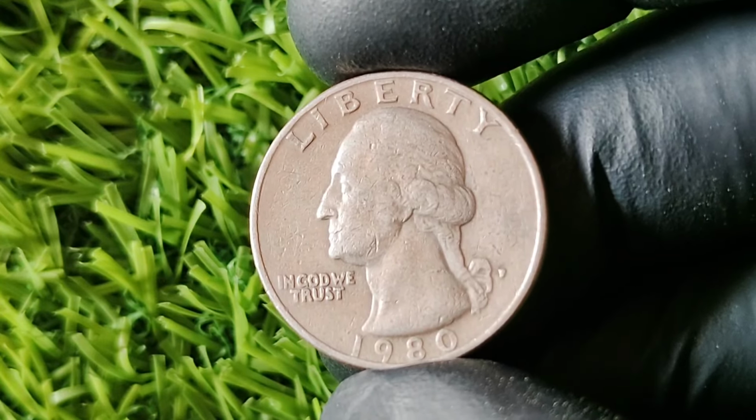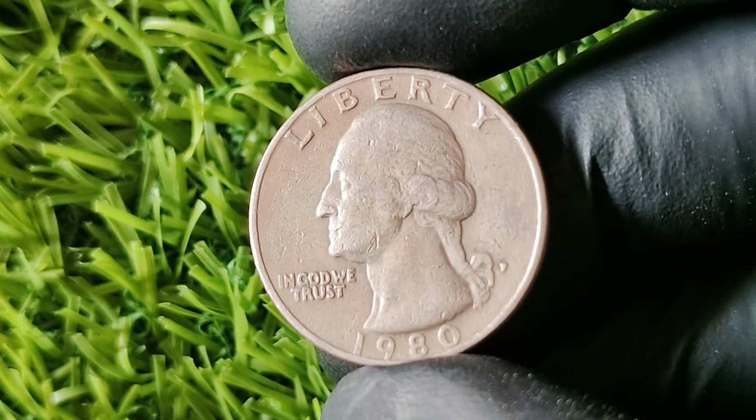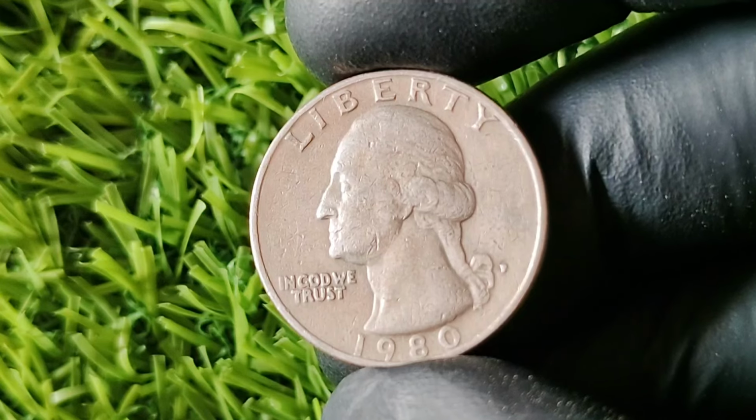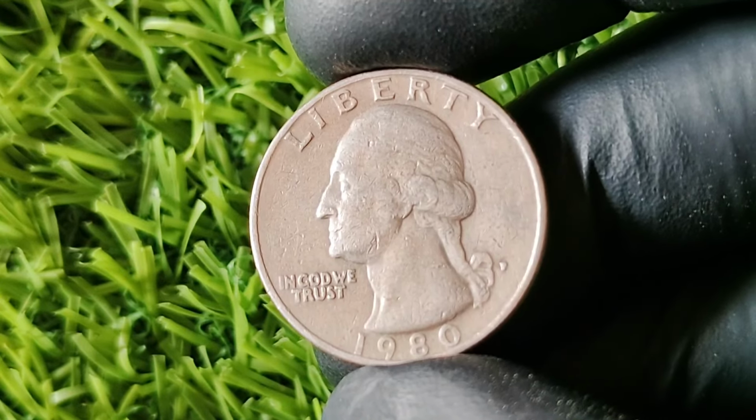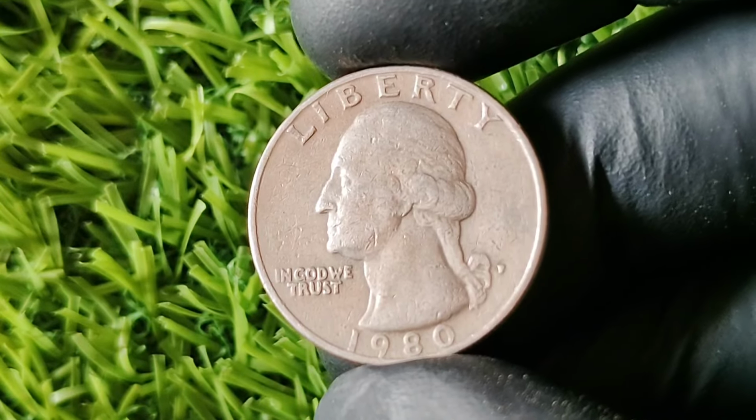Some errors involve a planchet from the wrong year. If it weighs more than 5.67 grams, it might have been struck on a silver planchet by mistake. A clean, sharp rim means better condition. Some valuable errors even involve off-center strikes or clipped edges.